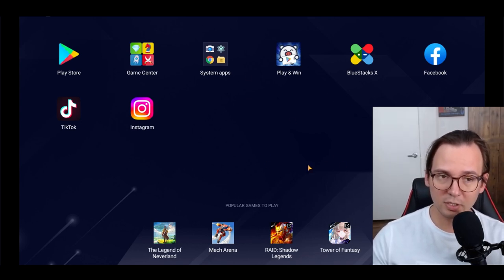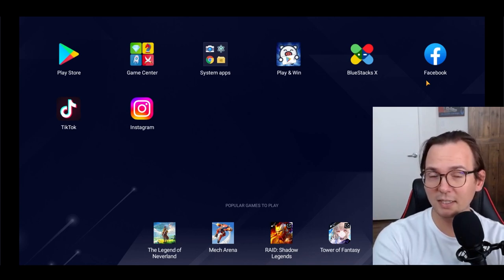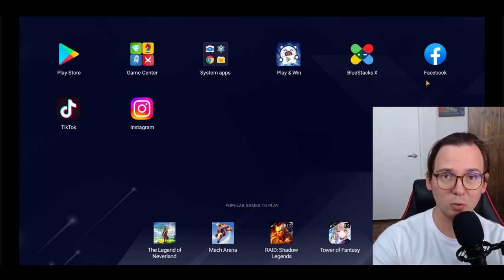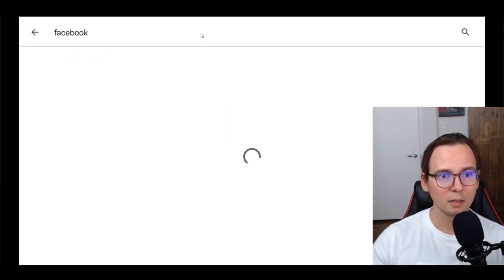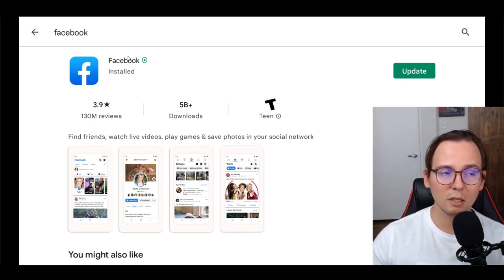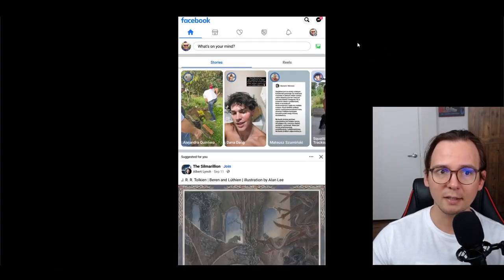In BlueStacks, you will have to download the Facebook app on this emulator, because it is basically an Android on your computer, and it's acting like a brand new phone. If you have a brand new phone, you have to install the apps you want, and the app I want is Facebook. So you're going to go to the Play Store, type in Facebook, and install the app. I already have it on my phone, so it just says update, but you're going to click install on this emulator. Once you have it, go back, open the app, and this is my Facebook Marketplace.